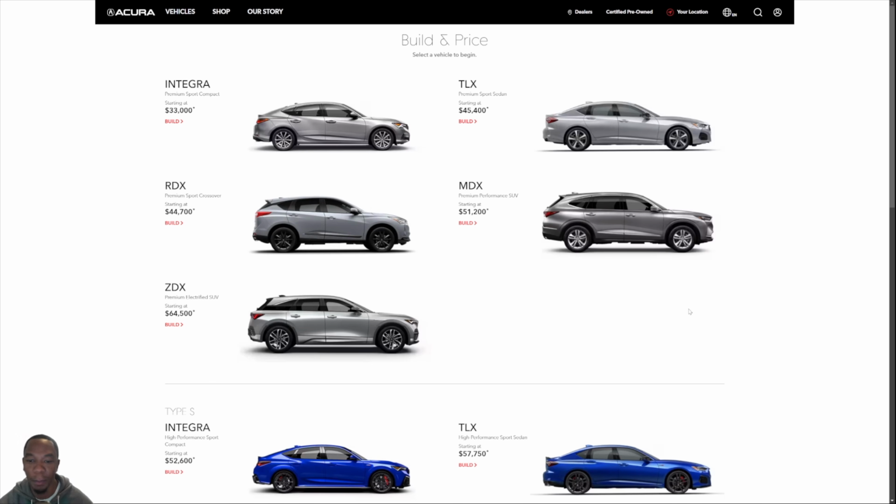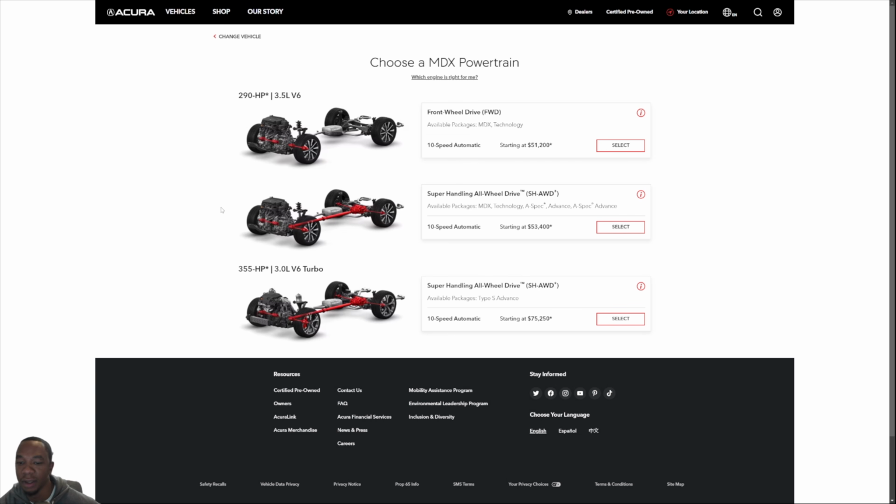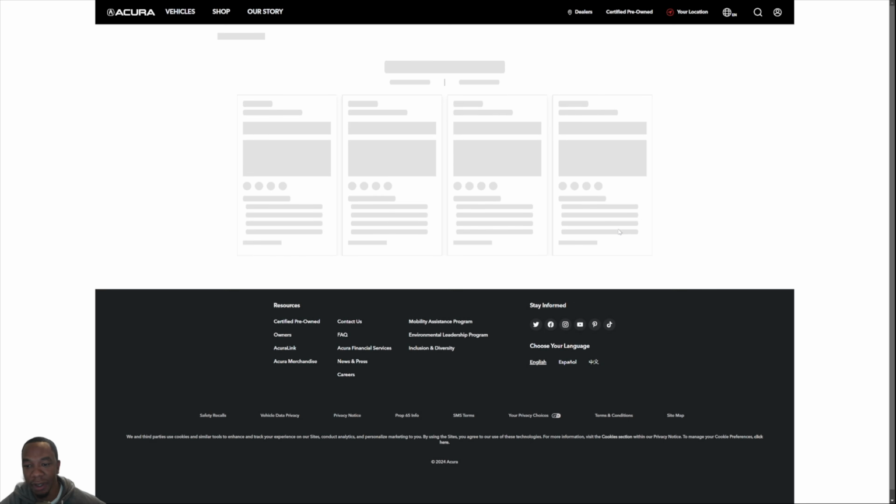But let's jump in. Let's go build one. And with all the Acuras here, one thing with Acura is pretty simple. There's 5 options to choose from, not including the Type S's and the new ADX that's coming pretty soon. But we're going to click on the MDX, which is a premium performance SUV. You have your choice between a 3.5 liter V6 or the turbo 3 liter V6, which is on the Type S. We're looking at 290 horsepower, and we're looking at Super Handling All-Wheel Drive.